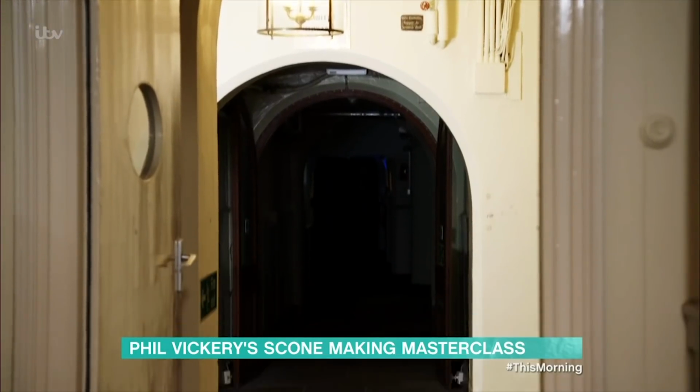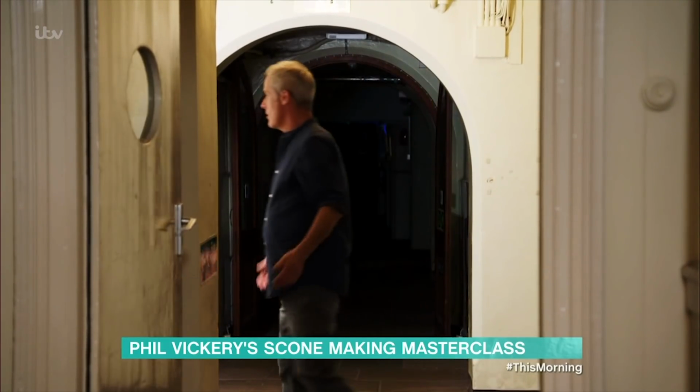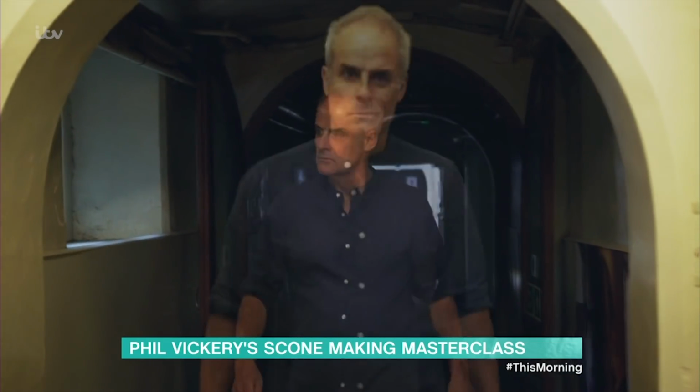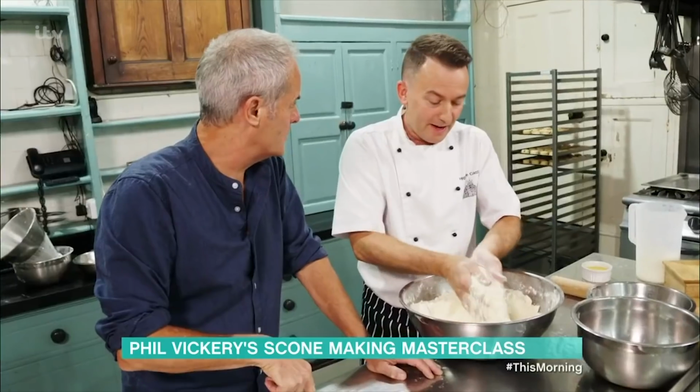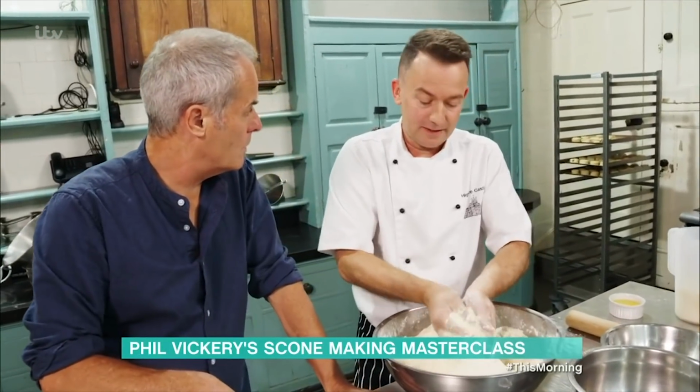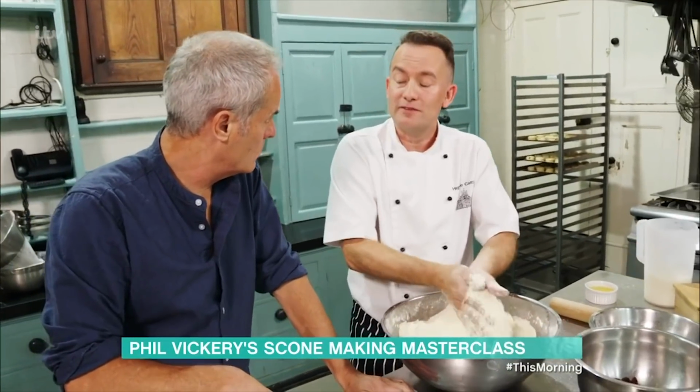On my journey from the castle through the labyrinthine corridors to meet Paul in the kitchen, I noticed I was walking for quite a long time. The castle's quite a long way from the kitchen. It is. We are kind of bottom left and the dining room is top right. It's about 450 yards away.